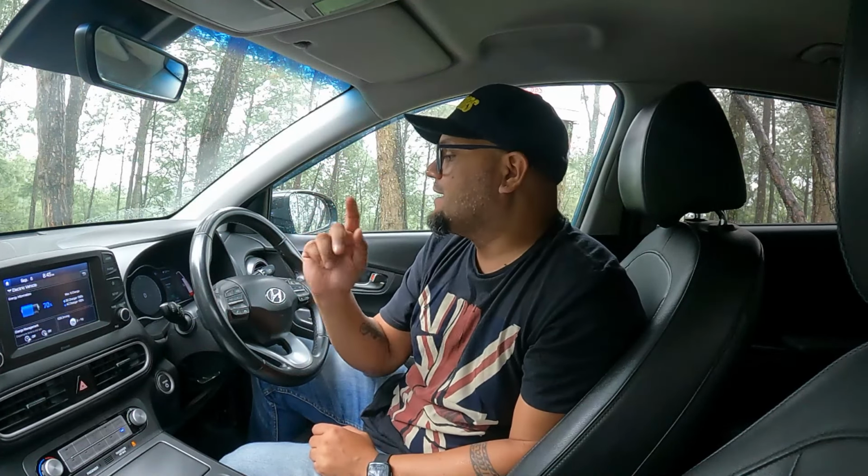This Kona EV is a 2019 model, a 5 years old EV, and it has clocked over 20,000 kilometers already. This 5 years old Kona EV's battery health is still 100%. It's a 39 kilowatt hour battery with 312 kilometers of driving range. The motor it has is a 100 kilowatt motor.